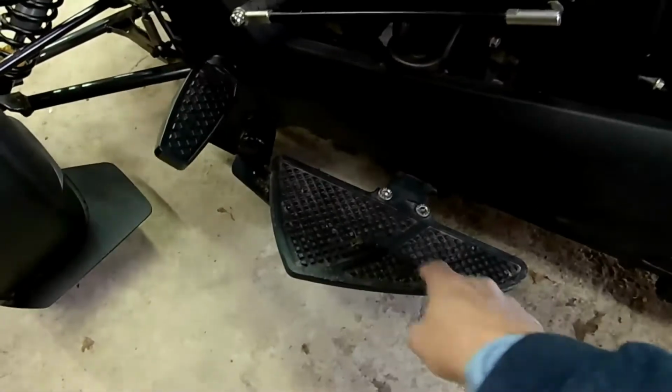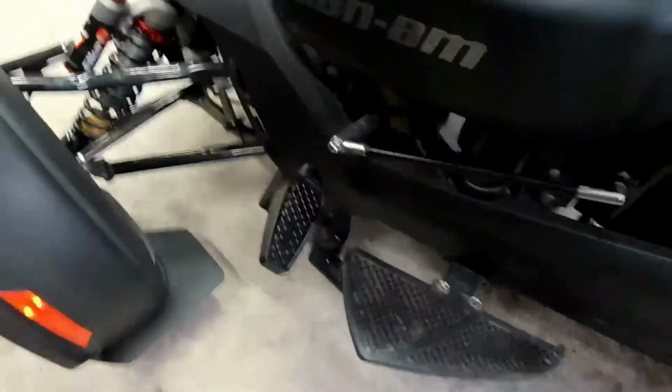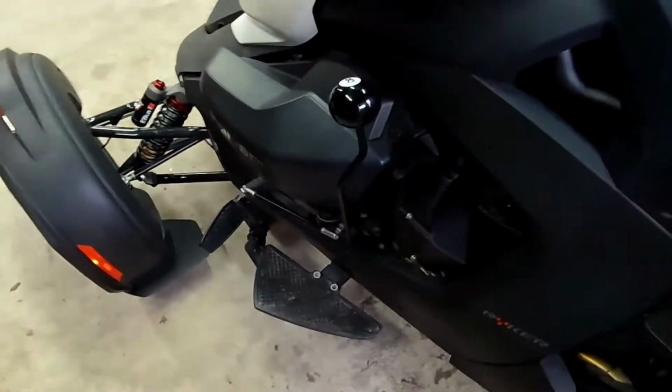The floorboards I got from the Monster Garage, and I got to tell you, they're comfortable, easy on your legs, easy on your feet. A smart move to have.